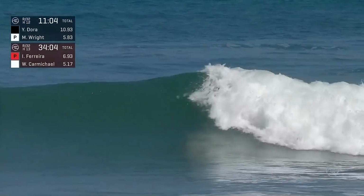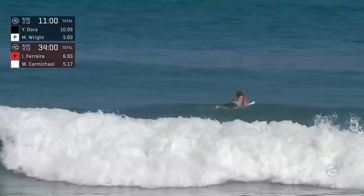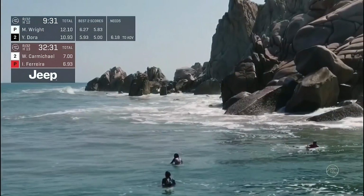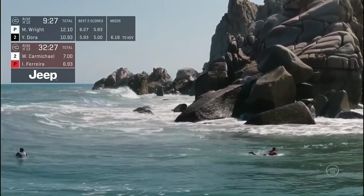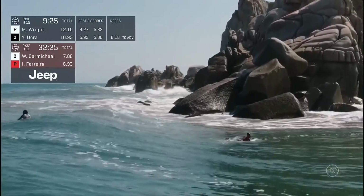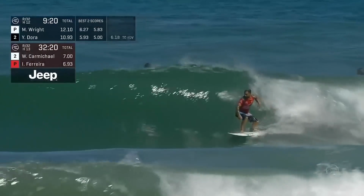So that means Italo Ferreira is out the back, sitting on a 6.93 and holding on to priority with 34 minutes to go. That is something that is so tricky in this outside section at Barra. It almost feels like you're taking off through a bunch of stairs that are coming back from the rock, as we see Italo up and riding.